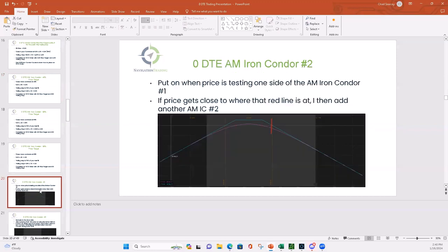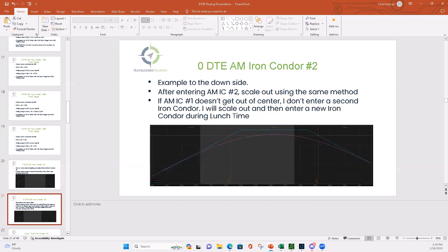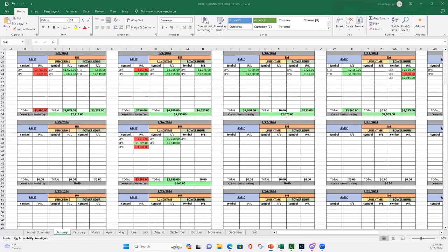I did the lunchtime ones today. You can kind of see. Yeah, I don't want to confuse you. I'm not done with it yet. So, yeah, that's what I need to do. With two contracts, yeah, I would probably just do one and one at 20 and 40.